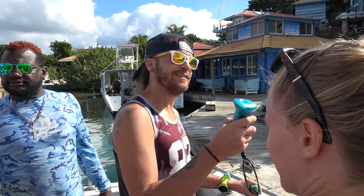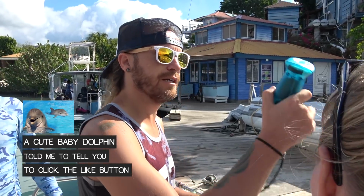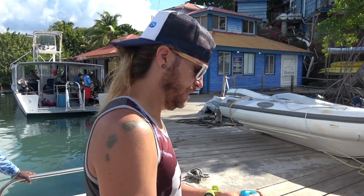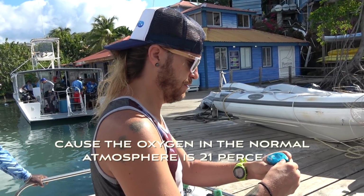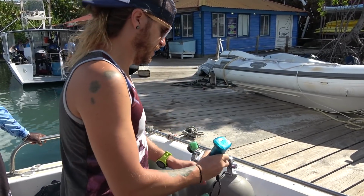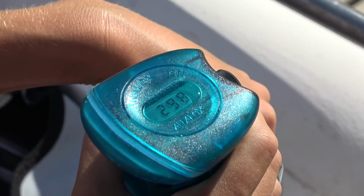We're analyzing each tank in between, making sure that everybody knows what their nitrox percentage is. And what you do, this is a nitrox analyzer. You're going to make sure that it's set at 21%. You can do that by waving it in the air, that's sort of how you initially calibrate it, because the oxygen in the normal atmosphere is 21%. So 21%, right around there. You grab your tank, hold it up to it, crack it a little bit. Oh, I just needed a bit of a splash.